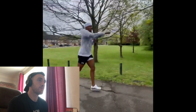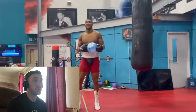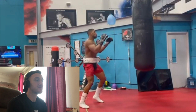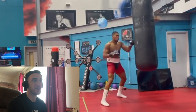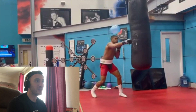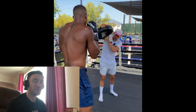So this is just Joshua shadow boxing as he runs. I think that's a good thing to do, it just keeps you sharp. I like to do it as well. People look like you're an idiot, but it helps you keep sharp. This is actually quite good. It's a bit of fun. Joshua's quite good at it, I have to admit. Fair play. You did pretty well there.